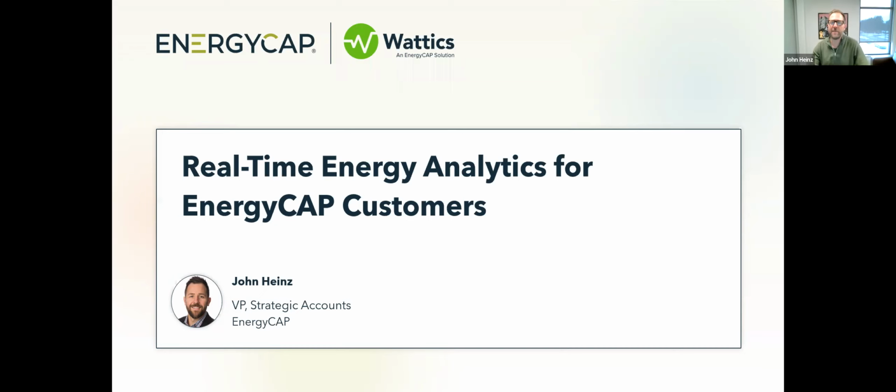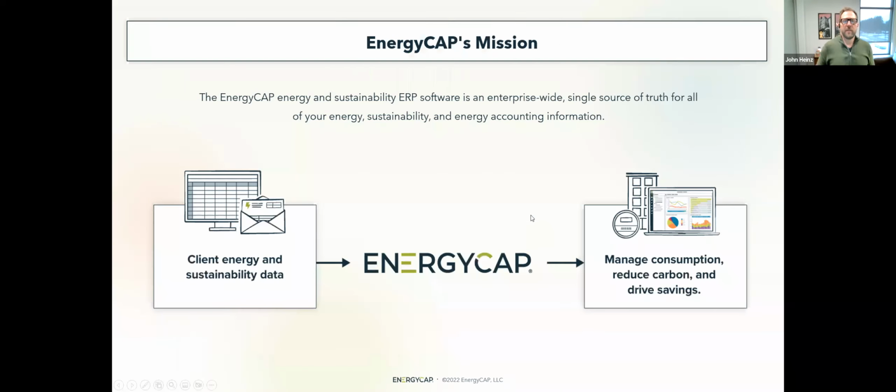So today we're going to be talking about the real-time energy analytics that we provide in our platform. The mission for EnergyCAP is to provide value out of your energy information. And for those of you that have tracked EnergyCAP over the decades, we started with our application being foundational in utility bill information. Why is that? Well, because utility bills are easy to get, widely used, the low-hanging fruit of data that you can track. And then we've provided tools over the years for energy sustainability and accounting functions to give you value out of that valuable information. So that has been our mission, with the main driver of getting value out of the data that you have.